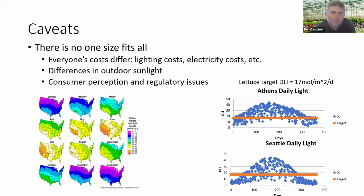There is no one size fits all. Everyone's costs are going to differ. You may be doing something for $1 a square foot, and your neighbor may be doing it for $2 a square foot. It depends on how you run your business and how you do your production, and a whole lot of things can affect that.